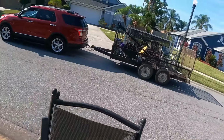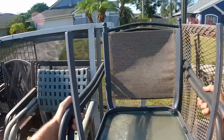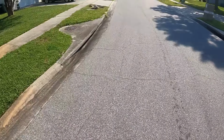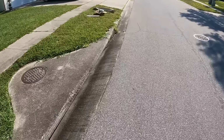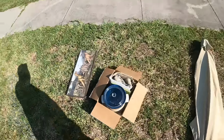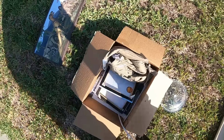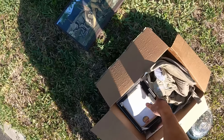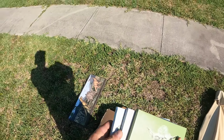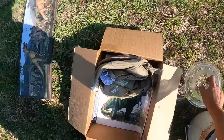All these chairs, what do we got? 6, 7, 8 chairs already. Wonder if those will stack inside of those. Let's go check our twofer. Umbrella, crock pot, art. Oh, we got here. I don't really want all of this. Oh, this is gonna be Star Wars, I think. Yeah, Yoda, Chewbacca, R2-D2, that's fun. You can come.